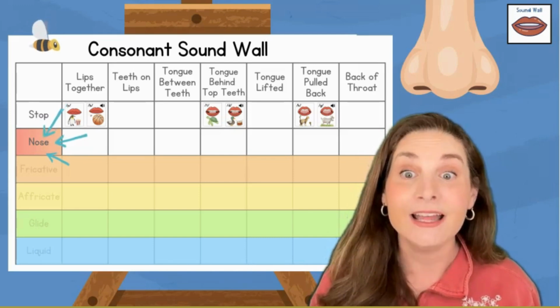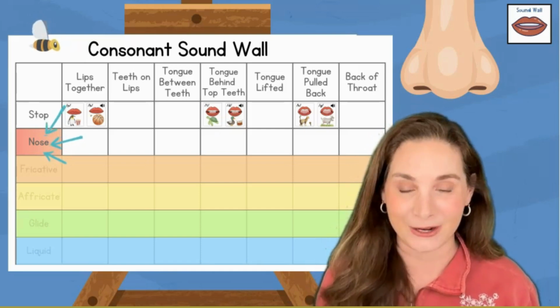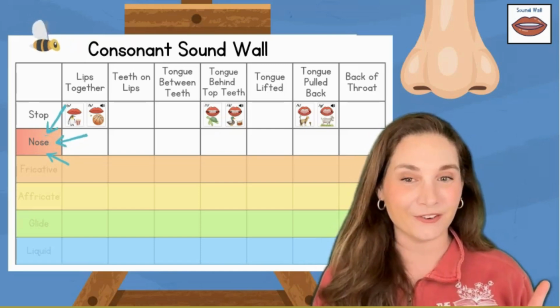To make learning these sounds even more fun, I wrote a little song all about nose sounds. Here's a little preview for you.